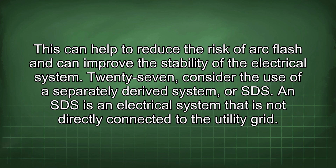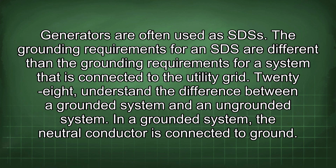27. Consider the use of a separately derived system, or SDS. An SDS is an electrical system that is not directly connected to the utility grid. Generators are often used as SDS. The grounding requirements for an SDS are different than the grounding requirements for a system that is connected to the utility grid. 28. Understand the difference between a grounded system and an ungrounded system.